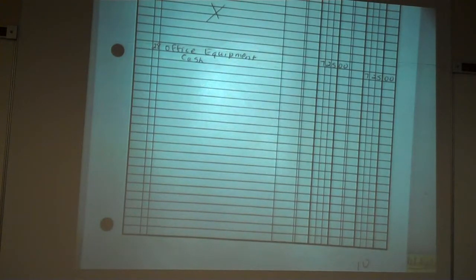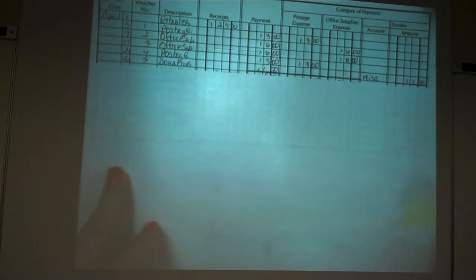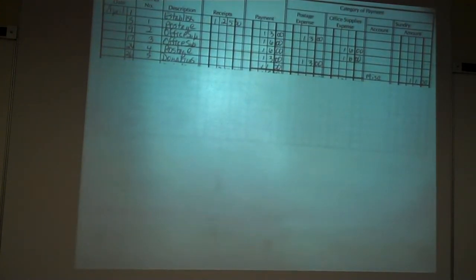On the 30th, it says we're going to replenish the petty cash. Right, yours should look like this. We have 5 vouchers. Let's put some totals in there. Let's total the amount that we have for receipts. It should still be $125. We haven't changed that. That's what we started with. I didn't show you my totals yet.